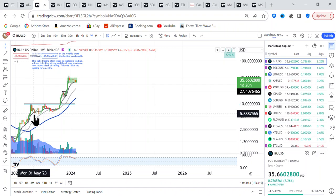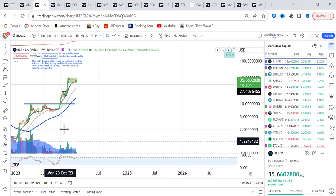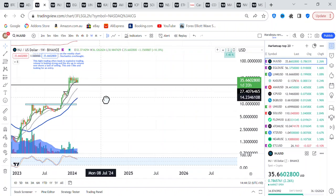So this here is like a contraction sort of pattern. It's wide and loose here, and then it contracts, and then all of a sudden we take off. If we have a look at the volume here, the volume contracts as well before we take off. So these are very controlled movements. We've got the same thing happening here, a decline in volume. Basically it means that not many people want to sell around about these prices.